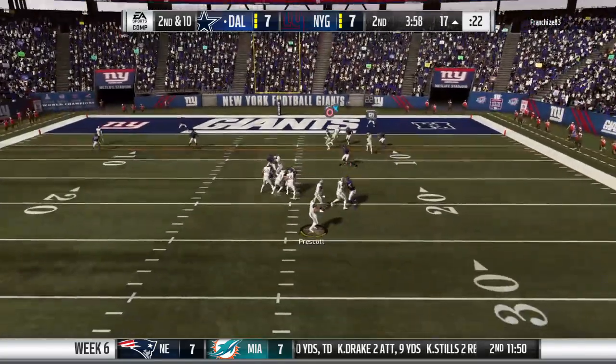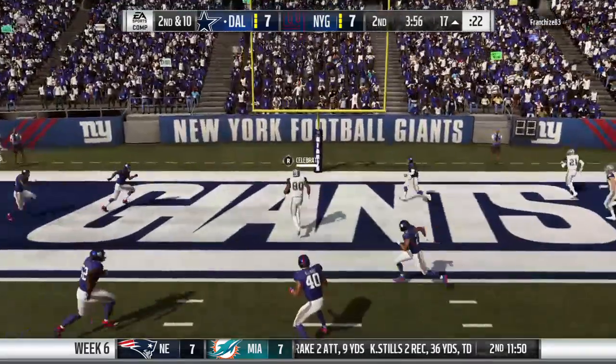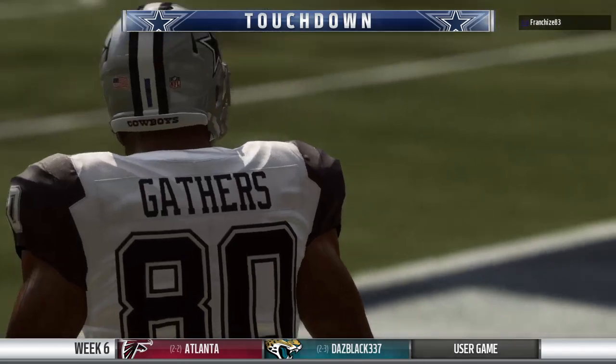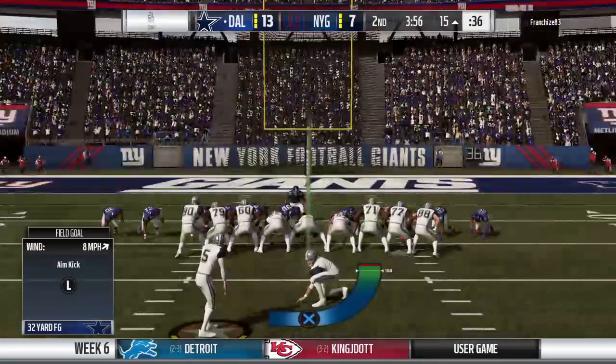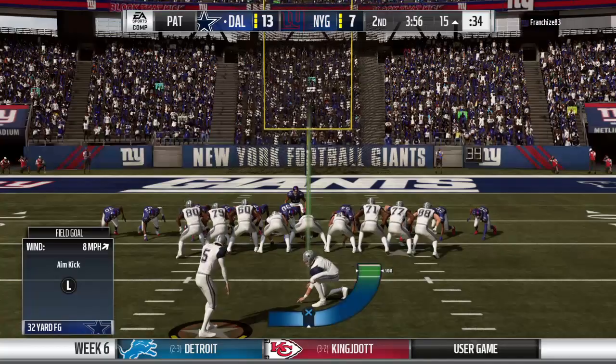Now Prescott. And that is caught. Touchdown, Cowboys. The Cowboys are in for 6.